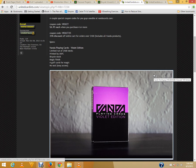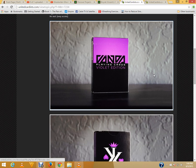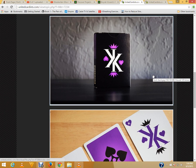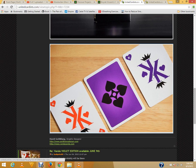And there's some information there that says that there's 2,500 printed by USPCC, bicycle stock, magic finish, 4 gaff cards, and there's no seal for easy access, which is always nice. Not having a seal for easy access, that's good.